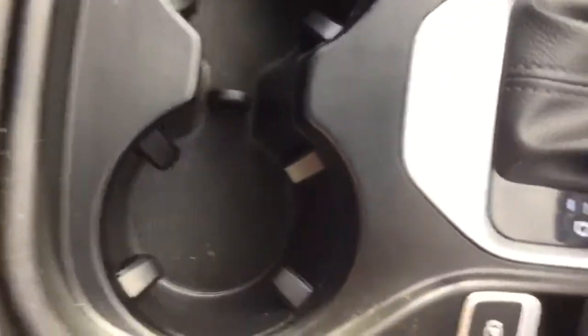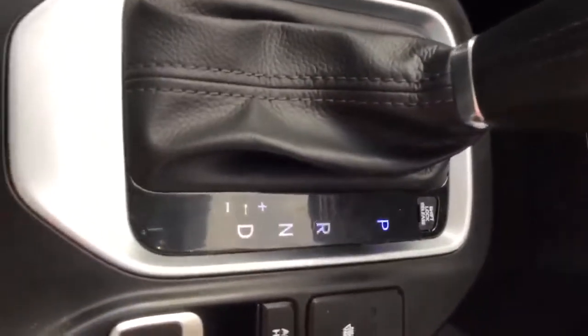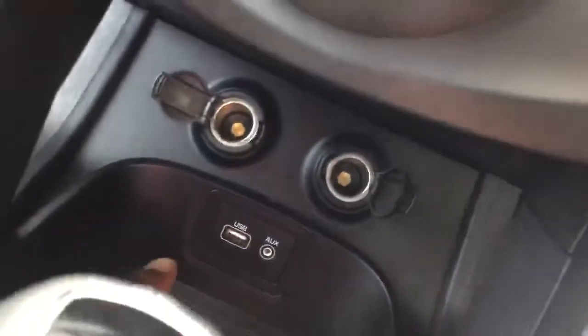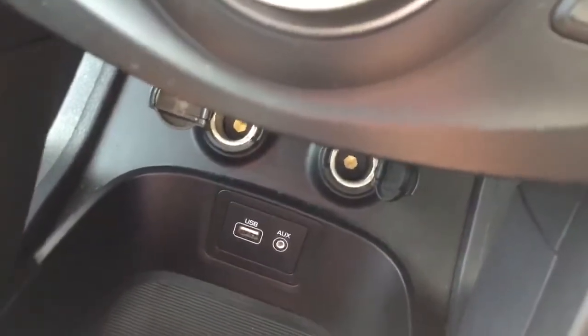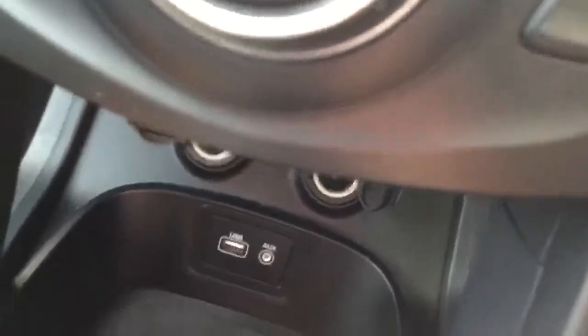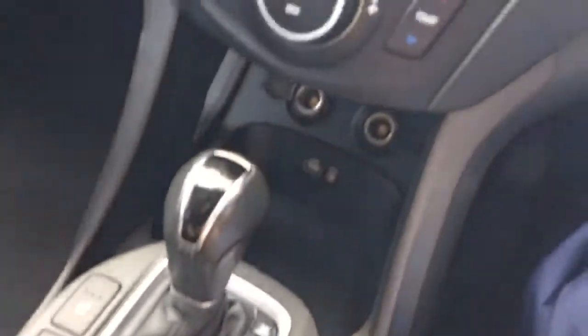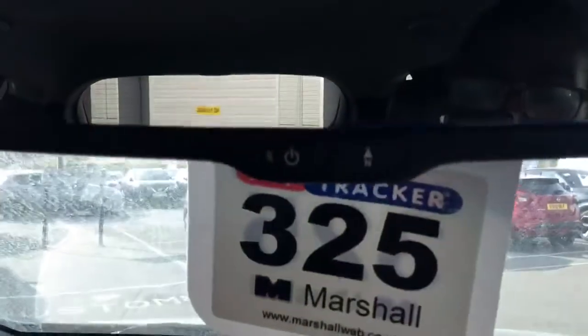Cup holders. Automatic gearbox. Twin 12 volt power supplies. No arguing over who's going to charge up the phone or the kids with the games consoles, etc. USB auxiliary. Cavernous center armrest storage. Auto dim rear view mirror with the compass direction.